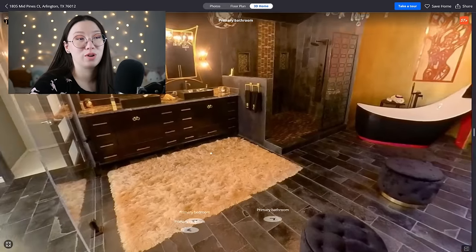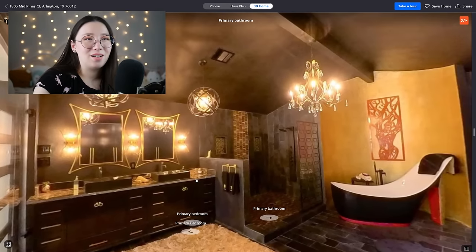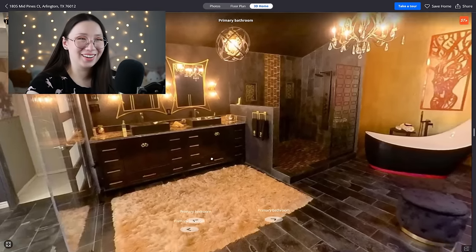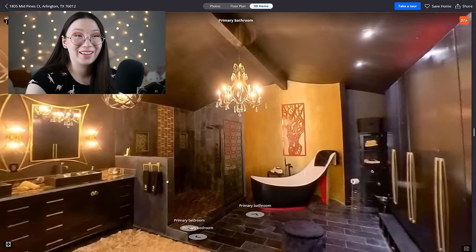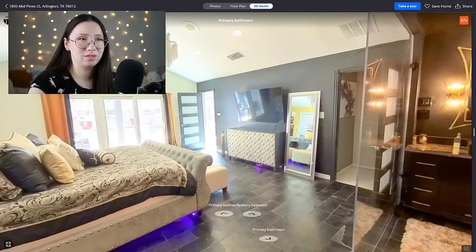Oh, now you put a rug in. You put the rug down there. It's so gaudy and over the top, but I kind of love it. It's fun. Someone out there would absolutely love this.